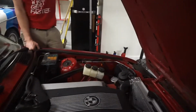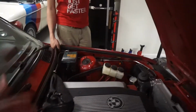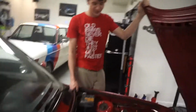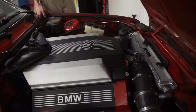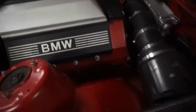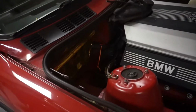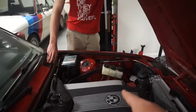Some people don't understand what these reservoirs are, and certain things just look different. As you can see, it's a pretty tight fit. A lot of stuff's been moved around. I shaved and deleted a lot of stuff. There was a washer fluid reservoir over there, and that was the battery tray. Battery used to be here.